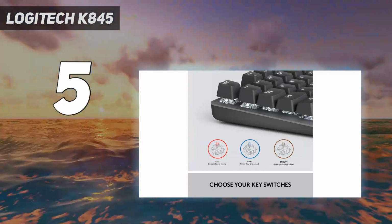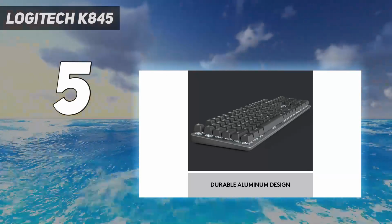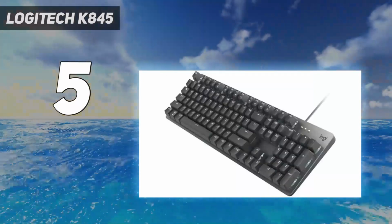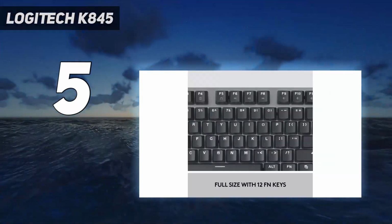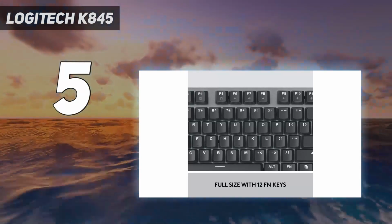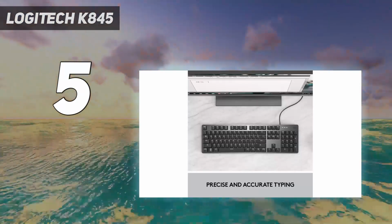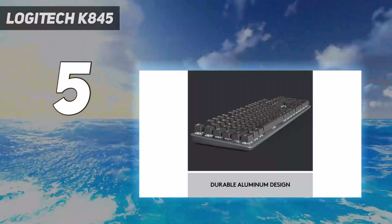There are no dedicated macro or media keys, included software, or detachable cable. And the white backlight isn't as snazzy as RGB. But we also wouldn't expect all that in this price range. The flip-up plastic feet at the back do feel a bit more substantial and durable, though, than many other keyboards we've tested with higher price points.